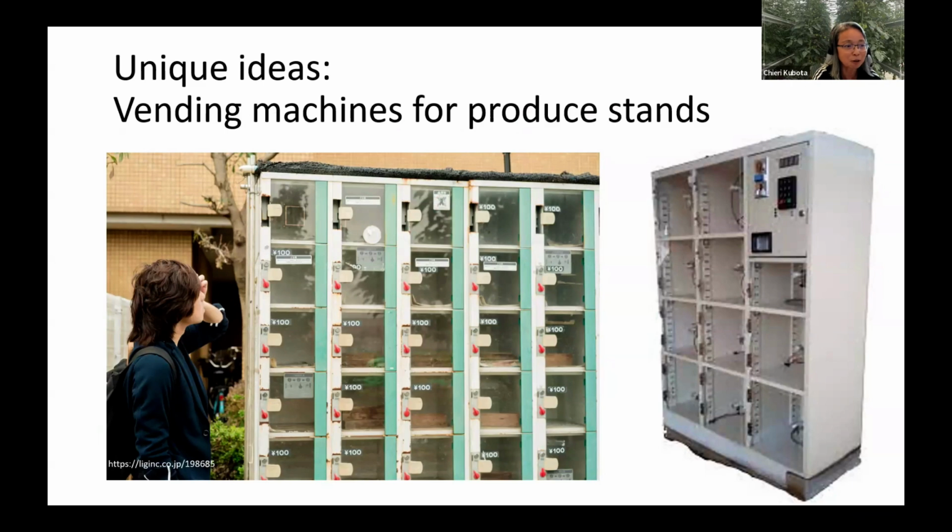Vending machines. If you go to Japan, you see vending machines everywhere. And this is vending machines for produce stands. Basically, all doors are locked, but you type in the number of the door or ID number of the door, put the money in, or maybe the credit card, and then the door opens and you can reach the produce. I think that's the idea. So anyway, I wanted to share.